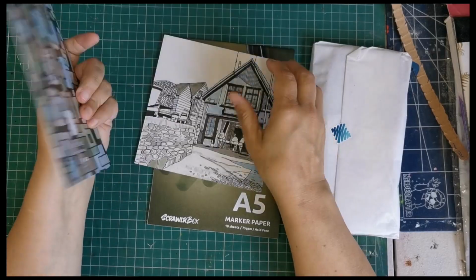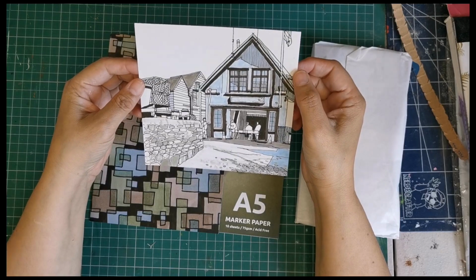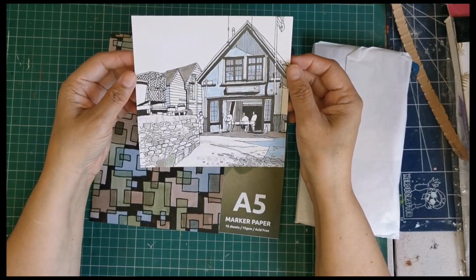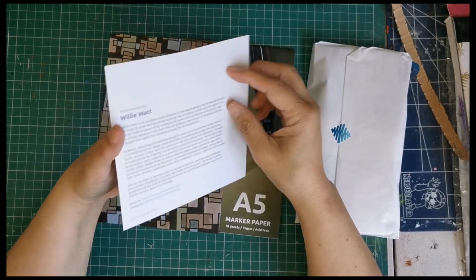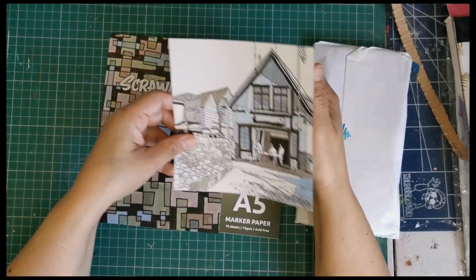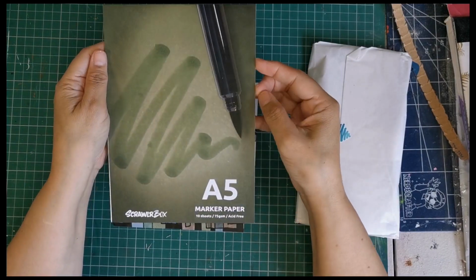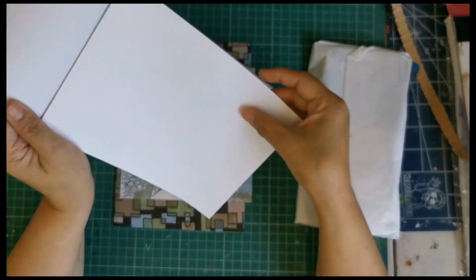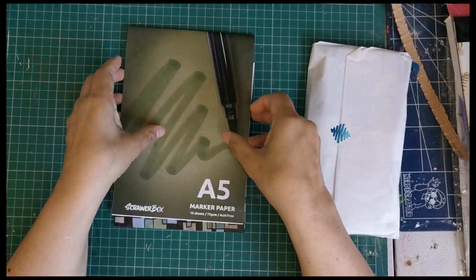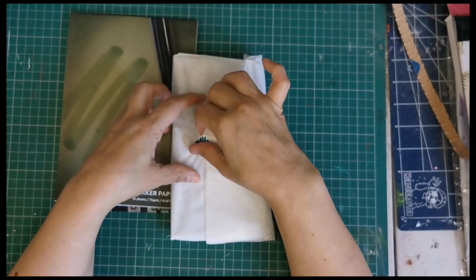But I did my best, guys. Here we have the scroller scene and the featured artist. Let me see. Willy Watt. It's a very nice drawing, a typical urban sketch. We have an A5 marker paper. The paper is very nice and smooth, and it doesn't bleed through. I like it.